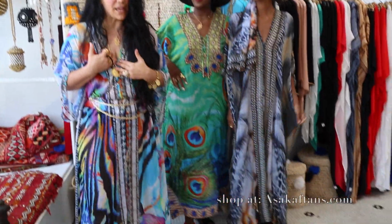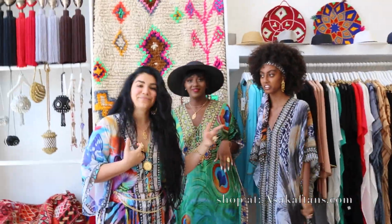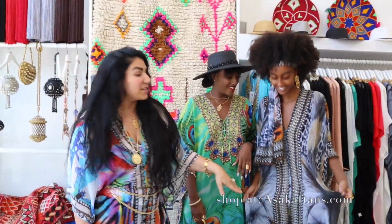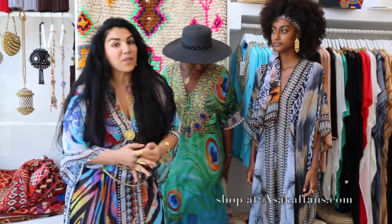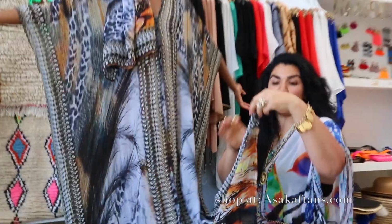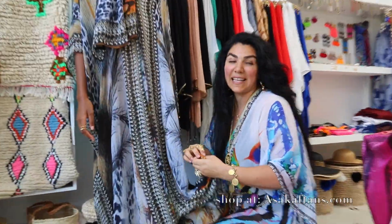I'm in between. I'm 5'7". You guys are? 5'10". 5'10 and a half, 5'11". They have great height. Our longest kaftans are the desert kaftans, but they're also amazing for short goddesses, and this is what we do. So the corners, meaning this is a corner, and we just tie them. And it makes it instantly like 10 inches shorter.